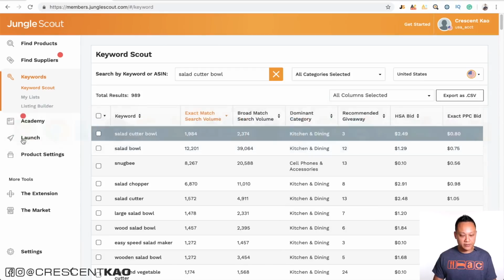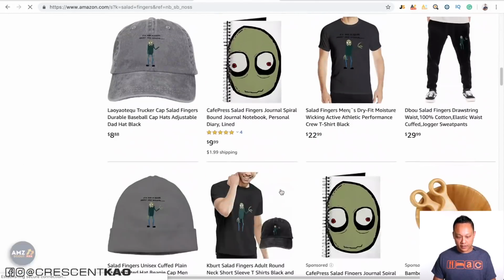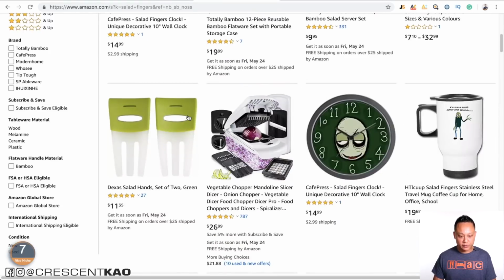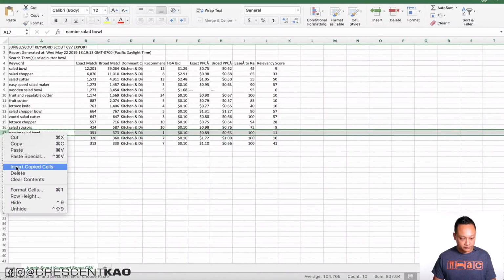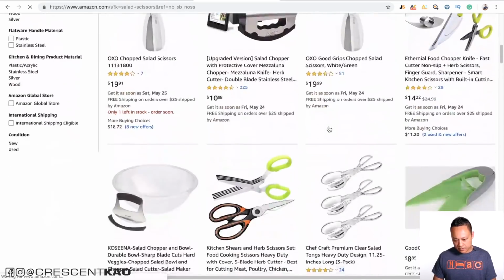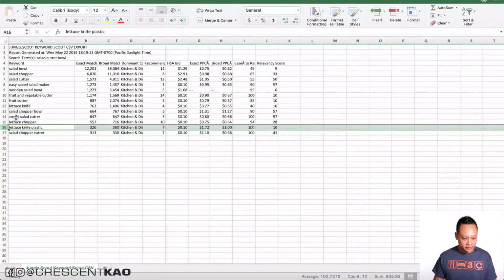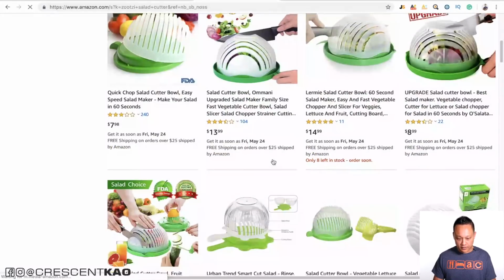Salad fingers, I don't know what it is. In this case, we can just do a search on Amazon and see what that is and see if it's relevant. Okay, it's not. So I'm going to remove it because I don't want to be paying for keywords that aren't going to generate sales. And a Nanby salad bowl, I question what that is too. So let's do a search, see what that is. Okay, that's definitely not. So let's remove that. And then salad scissors. I'm probably not going to include this because it's not close enough to a salad cutter bowl. Okay, so let's get rid of that. Okay, so Zootsie salad cutter, let's actually see what that is. Okay, so that is the product.